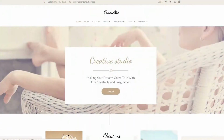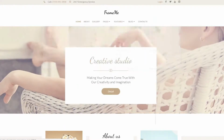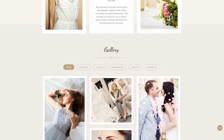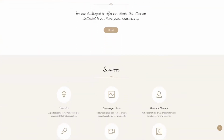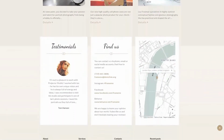Frameme. Frameme is the most practical solution for building a successful website for a photo studio. We offer you an amazing, highly responsive design. With the wide range of customization, you will be able to change the appearance of the website whenever needed. Need to share a set of statements from satisfied customers? Setting up testimonials has never been easier.